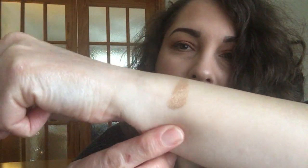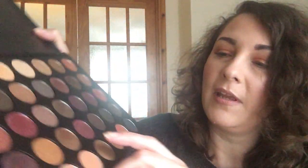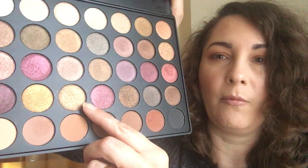So that's more of a golden tone. So I'm just looking in the Morphe palette to see if there's more of a golden tone. I think I can still use that shade that I used before, actually. No, that one's too... There is another one. Actually, that's not bad at all. So this one that I've swatched is that one there.